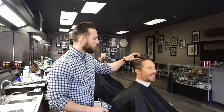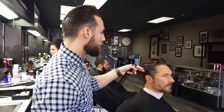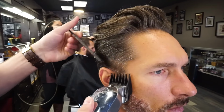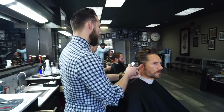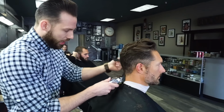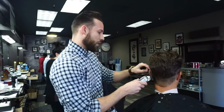No doubt. Wes wants to keep it a gradual fade up, so we're not going to be taking off too much. He's about 2.5 weeks out, so we're just going to take out some of that bulk. So we're just going to wrap it all the way around the head. This is a number 3, by the way, so it's going to leave it right under 1/2 inch. He likes it more gradual, so we're not going to do a heavy fade.